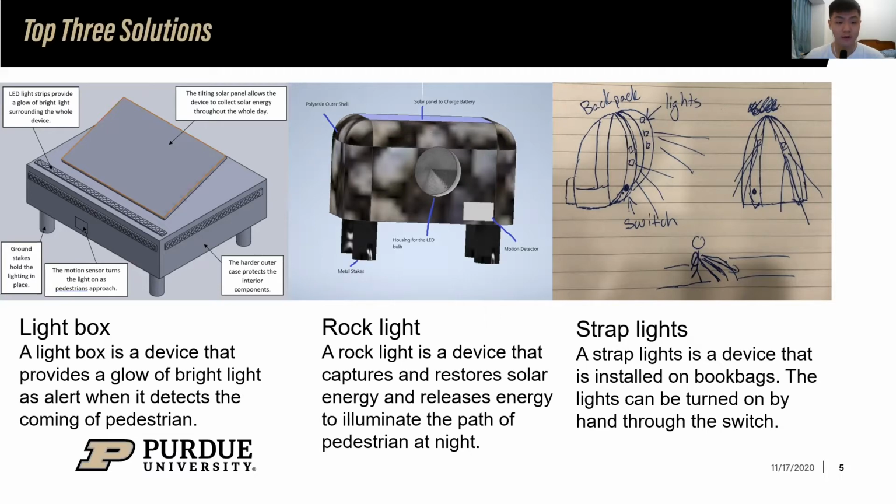Light box is a device that provides a glow of bright light as alert when it detects the coming of pedestrian. And let me explain how this device works. There's a motion sensor here that can turn the light on as pedestrian approach, and the LED lights surrounding the whole device will be turned on to show other car drivers or bike riders and let them know that there are incoming pedestrians.